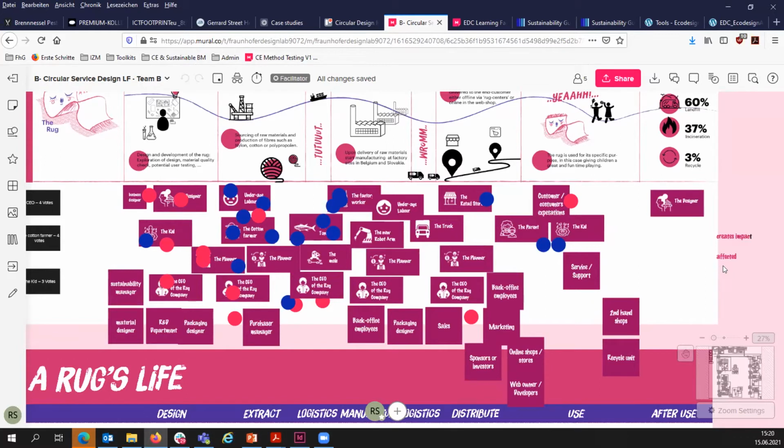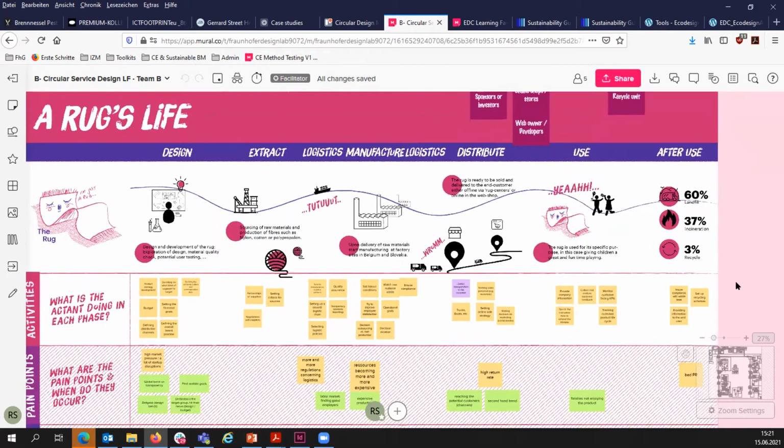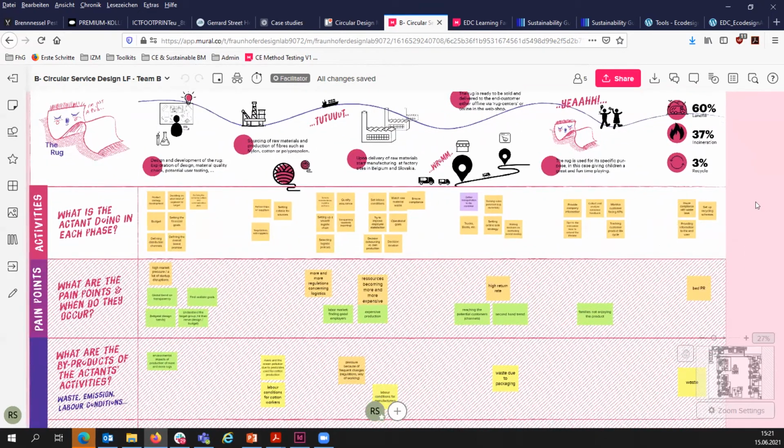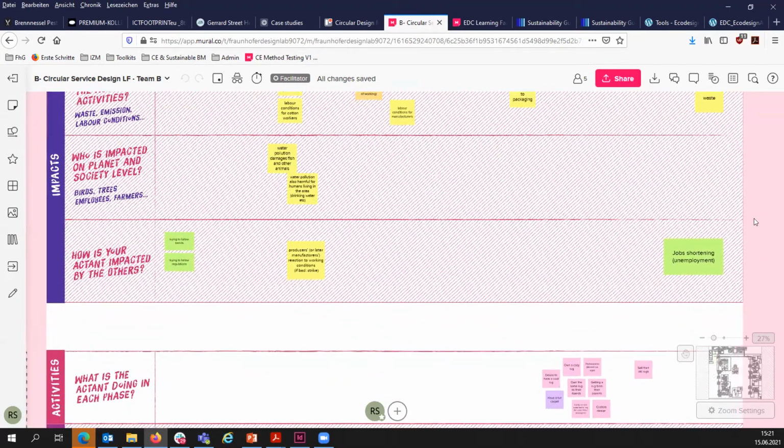And it helps you to put these people, or these actants, on the table, and then you are able to create concepts that keep those in conversation, make people aware that they are there, and make it tangible. And I think that's very crucial to circular design, that we make things more tangible, also translating pure numbers in CO2 into something that you can actually work with.